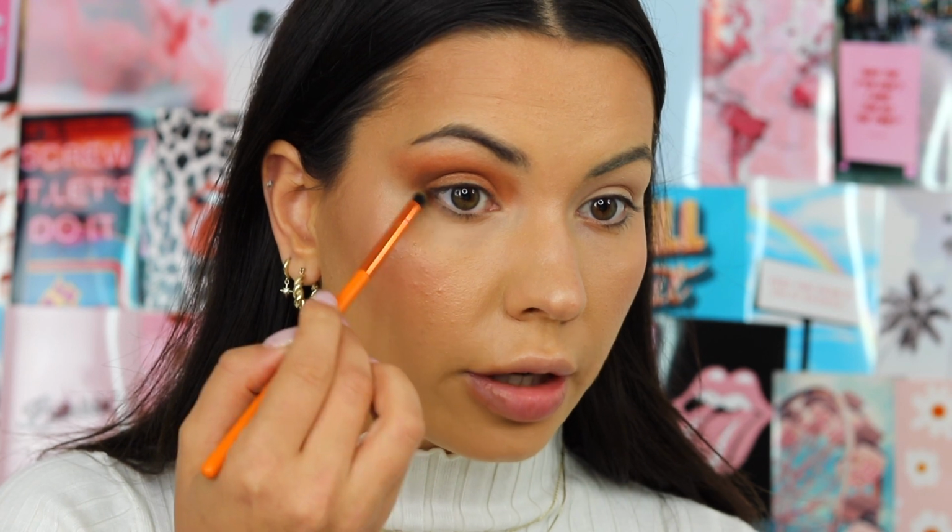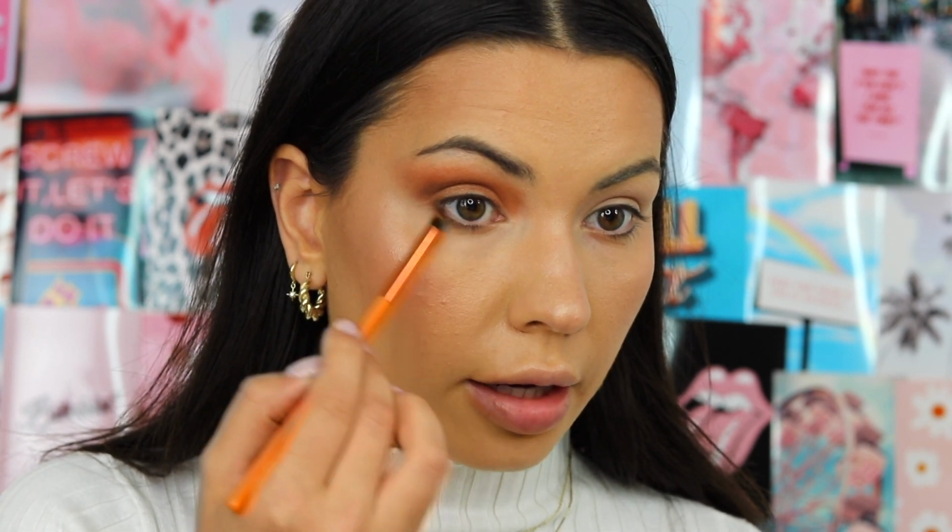Going in with a pencil brush, I'm going to go back to that bronze color and mix it a little bit with the dark brown color and take it underneath my eye, but just in the outer corner to tie everything together. So I finished the other eye, and I also added a nude liner in my waterline because I find it helps my eyes pop when I'm doing a little bit more of a dramatic look.